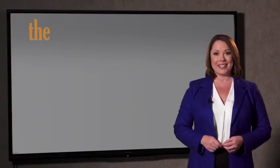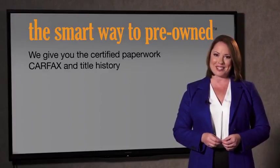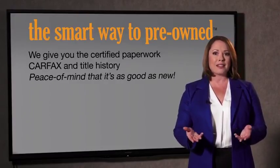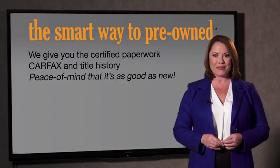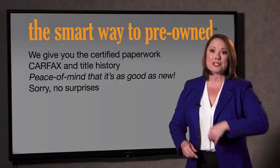Yeah, why should you worry if the odometer's been rolled back, or you're the victim of a salvaged or rebuilt vehicle, or worse, a washed title? We give you the certified paperwork, along with the Carfax and the title history, providing you with the peace of mind that your certified pre-owned is as good as new. If you like surprises, tell your entourage to have a surprise party for you after your purchase with us. We really don't want to skimp on any of those little things that need to be checked out about your certified pre-owned vehicle. We want to make it as good as new, and that's why it's the smarter way to buy your pre-owned vehicle.